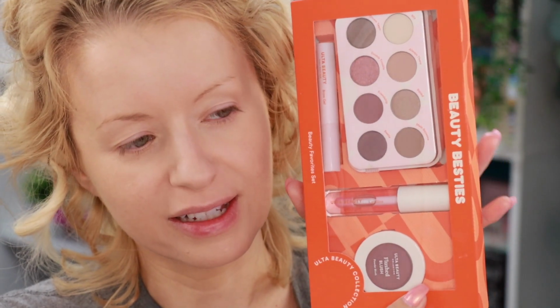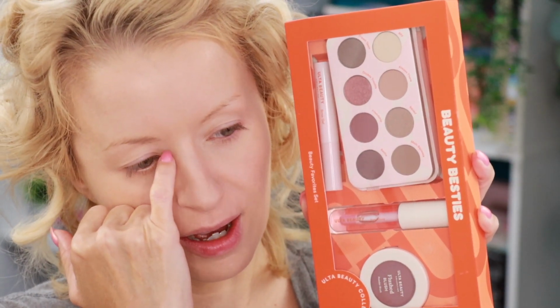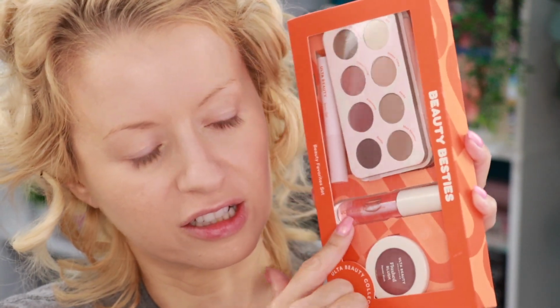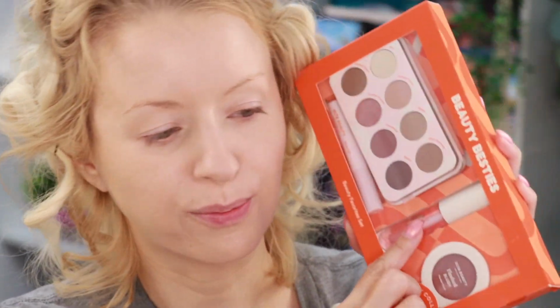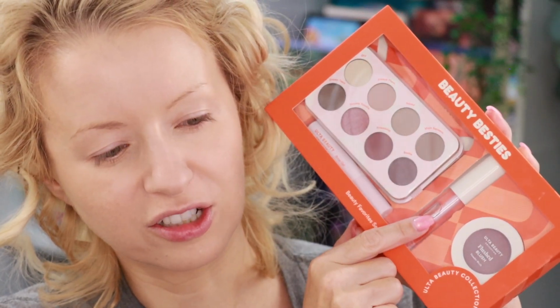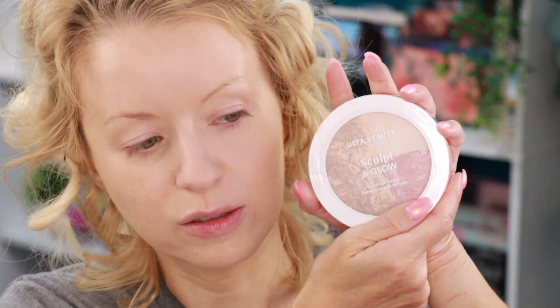Okay, now I picked up this Beauty Besties kit, and it has this 8-pan eyeshadow palette. We have a blush, a mascara, and a lip oil or lip gloss there. So I'm definitely going to be using, I don't know that I'll get to use the gloss, but I'm going to use the blush, the eyeshadow palette, the mascara.